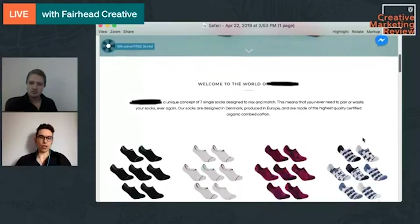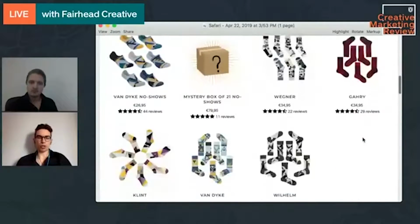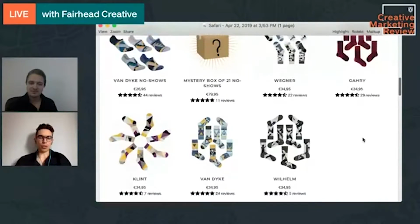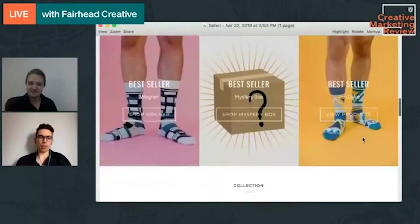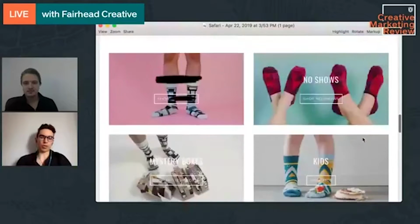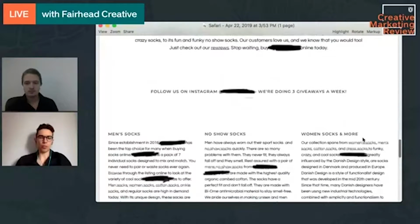That said, they've got great product images right on the homepage, great examples of the product being used and worn by different types of feet. And so I really like how we know right off the bat exactly what they're selling. We've got lots of pictures of it, but I think the clarity does fall down a little bit on communicating their mission a little bit more throughout the page.